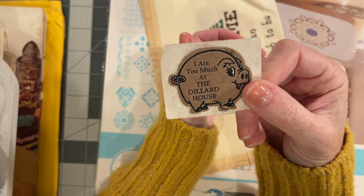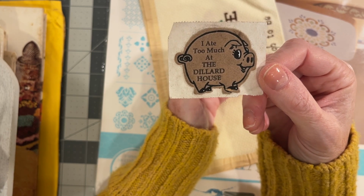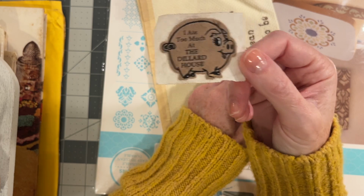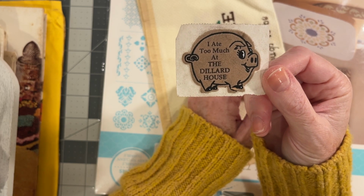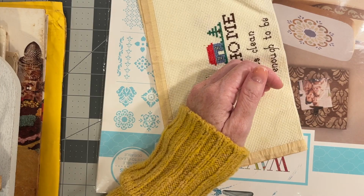So I took this up to the register and I said, I found this on the floor. And he said, 10 cents. And I said, fine. So I have stooped to a new low, y'all. Literally, I have become the person that picks things up off the thrift store floor and asks if I can buy them. Has that ever happened to you? Oh my goodness.